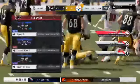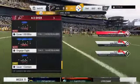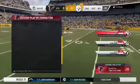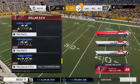2nd and 1 is often an invitation to take the big shot downfield. I bet the offensive lineman said, are you kidding? We just get on our backs and let's go get the first down. They love being physical.